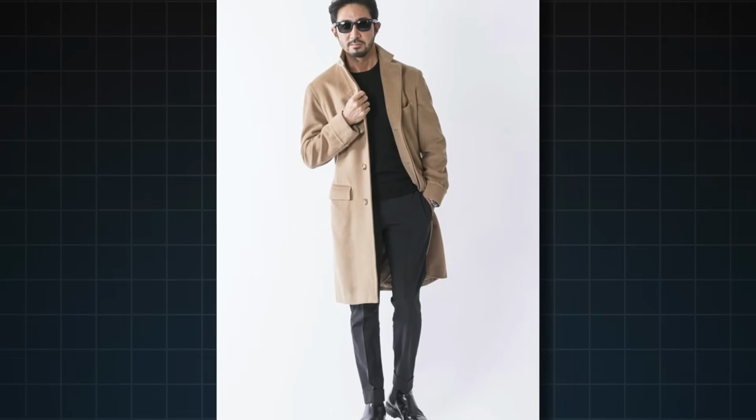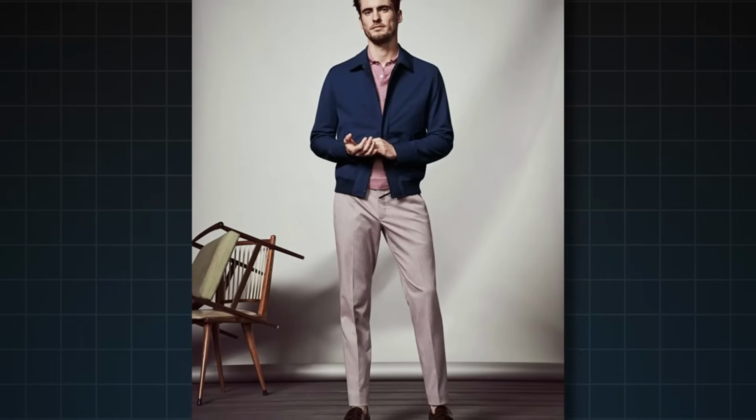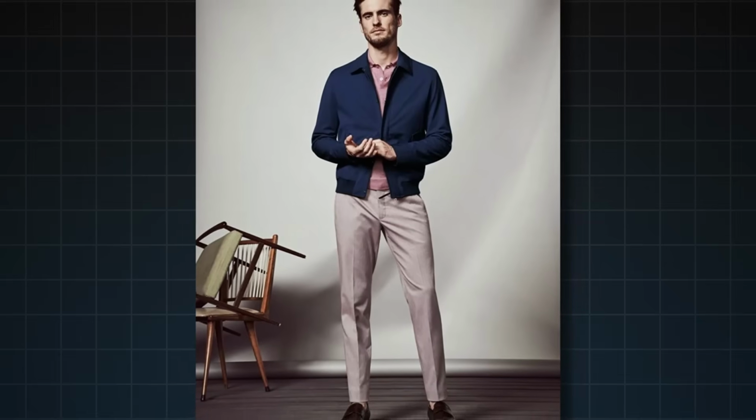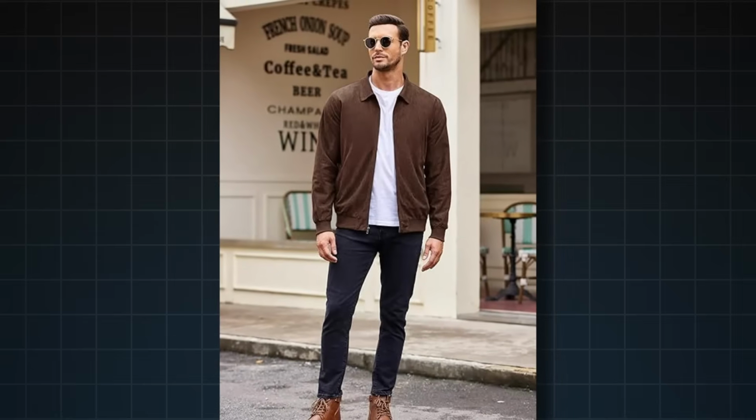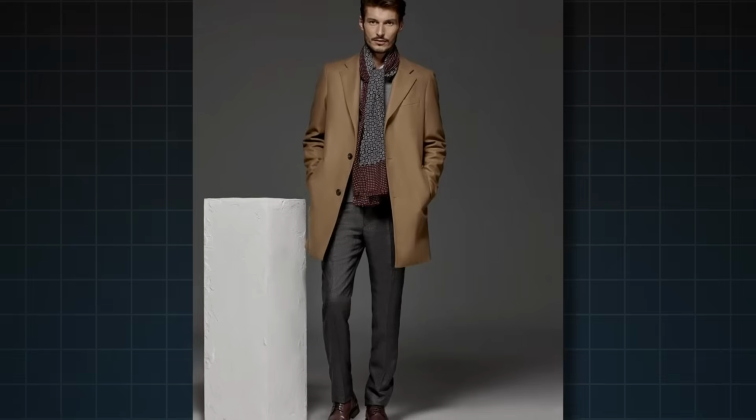The jacket shouldn't just sit in your closet waiting for a cold day. You build outfits around it. It becomes part of your signature look. Point is, don't sleep on outerwear. You don't need 5 coats, you need one perfect one. The kind that makes you feel like a different man the second you put it on.